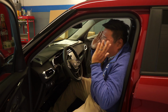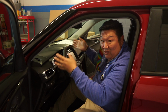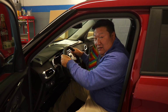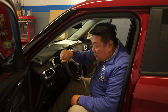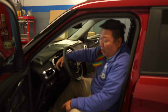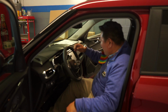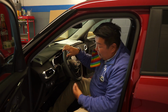This camera also does a great job of reading the lines. So if you do depart out of the lanes, it will gently keep you in the lane and pull you back in. This gets disengaged if you are a proper driver and you use your signal for departing said lanes, it will disengage that. It does have automatic lights and then automatic brights. Fog lamps are here, which is something I'm glad to see they're bringing back in the vehicle. Automatic emergency braking, applies the brake for you, which is super nice.